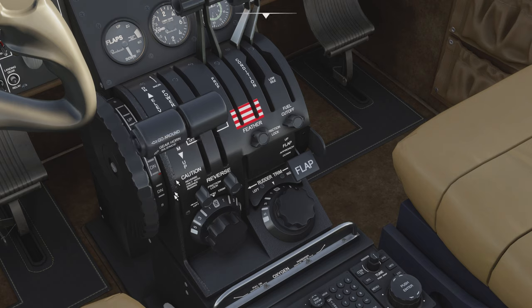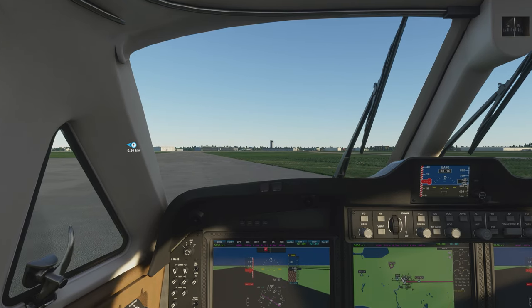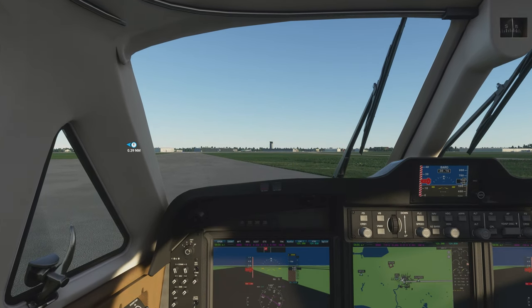Yeah, probably I shouldn't mess with that if I don't know what I'm doing. Okay, so I'll just turn around then. Oh wait, it did go into reverse, okay. Well, I guess that's what I want.